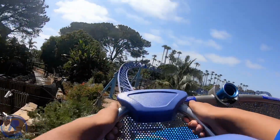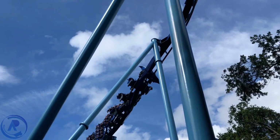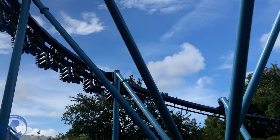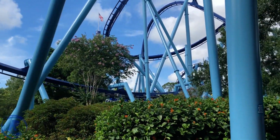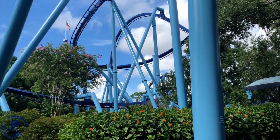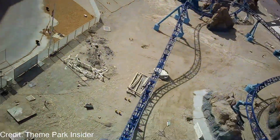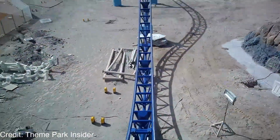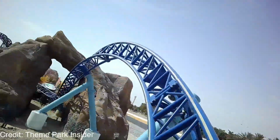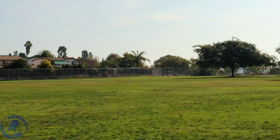This Manta is also not to be confused with the other Manta at SeaWorld Orlando, which is a B&M flying coaster that is almost the entire opposite of this ride. And that Manta is also not to be confused with not only this Manta, but the brand new Manta that opened at SeaWorld Abu Dhabi earlier last year. Yeah, you can tell that Manta is just another Journey to Atlantis with how they just love reusing this name.